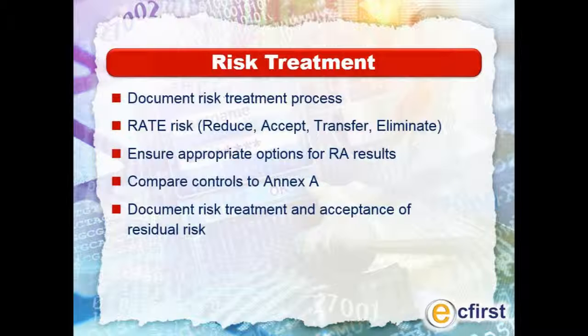There must be a well-documented process for risk treatment, and we use the acronym RATE. When you identify a risk, you can reduce the risk, reduce the severity of the loss or the likelihood of the loss occurring by implementing controls and processes. You can accept the risk. Acceptance is also about accepting residual risk after other risk treatments have been applied. You can transfer the risk, so maybe share with another party the burden of the loss or the benefit of the gain from the risk.